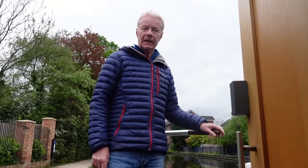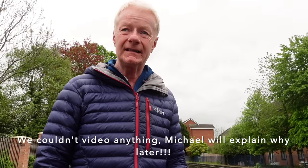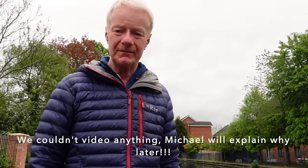What's happening? We're moving. Why? I just don't think it's safe. We've stopped in Loughborough, and the place that we've stopped, we looked on the map and it looked all right, but there's a lot of nefarious activity going on the other side of the canal, which you sometimes see in city centres or town centres. But you've got to be really safe about where you moor, and it's just not safe here. So we'll move on a bit.